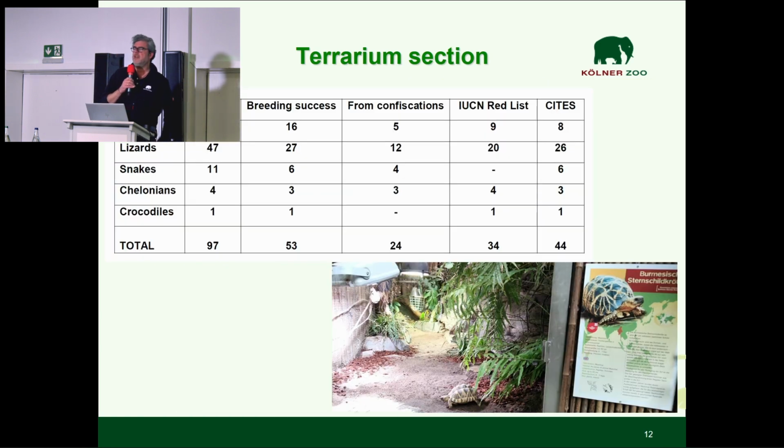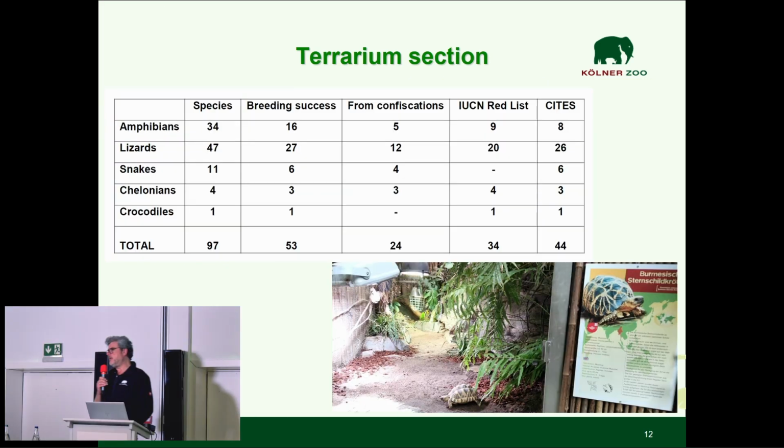This is the statistics in the aquarium. In total, we keep more than 100 species which are threatened. And this is alone the statistics for the terrarium section. Without aquarium and insectarium, we keep around 100 species in here, and more than half of them are currently successfully bred.